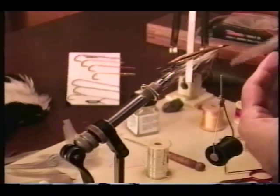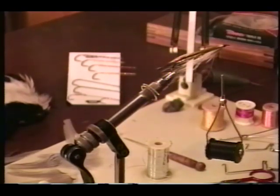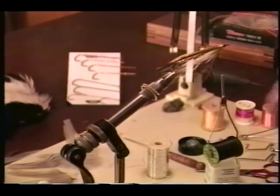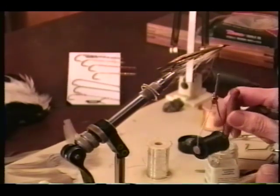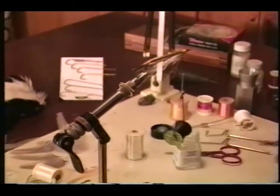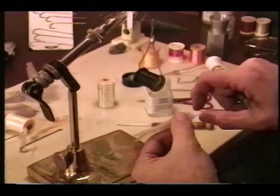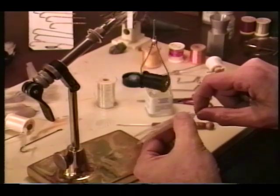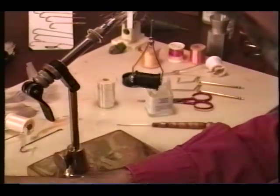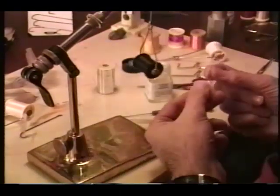So we bring back our wing, and we bring back our Dave's Flexament. Okay. Little dab here again. Now we can add the cheek. Okay. Put that aside, let that dry. And make sure we get the cheek here.